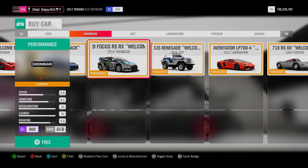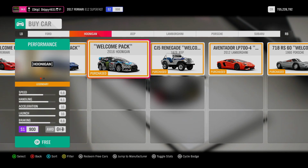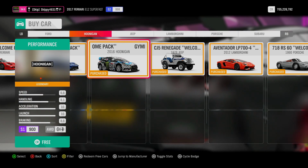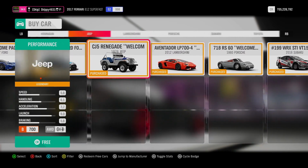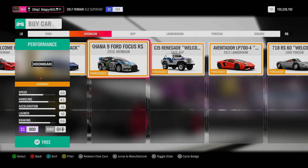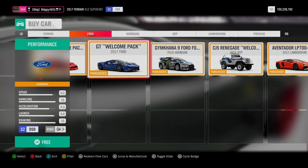Now, the 2016 Hoonigan Focus RSRX Gymkhana 9 comes with the welcome pack, and the good thing about that is this pack is actually free and comes with a bunch of other cars chucked in. So if you don't want to spend out 500,000 credits for the Gymkhana 9 Ford Focus, check out the DLC packs and see if you can pick up the welcome pack for free.